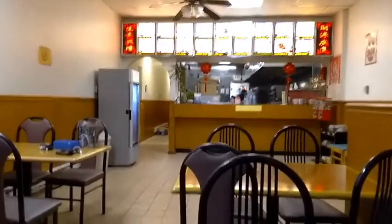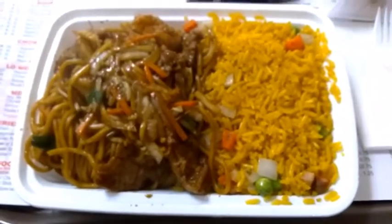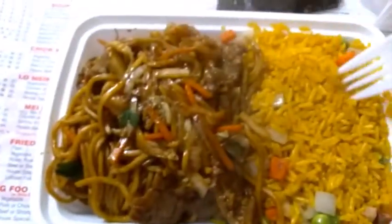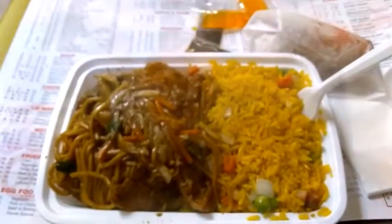Okay, nice little place, friendly service, and you can sit outside, you can sit inside, eat or take out. My dinner just came out, looks very delicious. I got my lo mein, my rice, my egg roll. I'm gonna enjoy this. It's a cold day, good to get some good hot food. All right, I like my duck sauce.